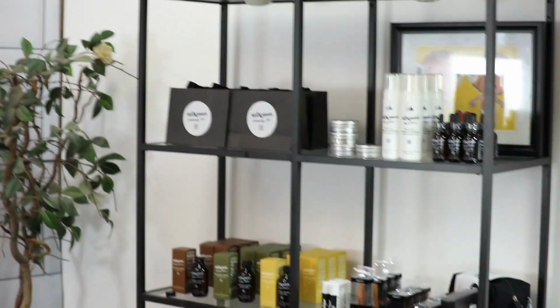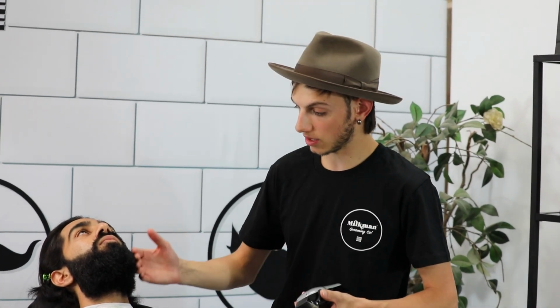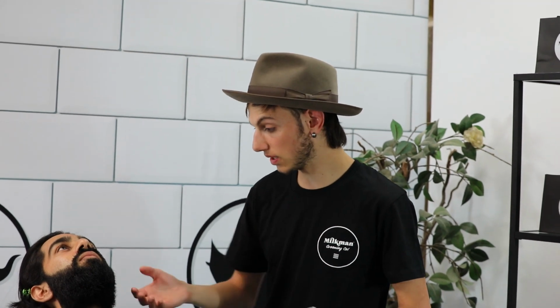Would you recommend putting beard oil in before combing sometimes, or? Yes, definitely. Before cutting it, you can use that technique as well. Today, this gentleman's already pretty groomed. I'm guessing he puts beard oil in every morning. Beard oil in every morning, yeah. So it's already there for me, so I didn't need to do it. But with a client who doesn't use beard oil, I'd always put it in before.